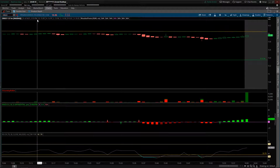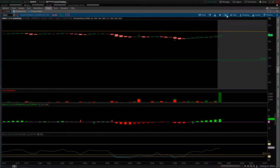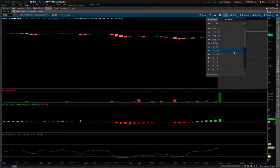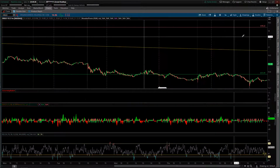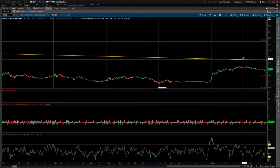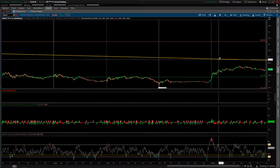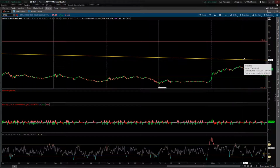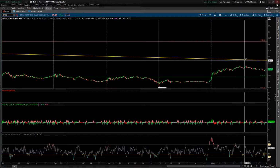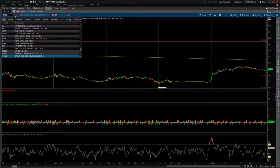Looks like that's actually tested that downtrend line. Let's see if we can zoom out of this really quickly. We'll do a 15-day 1 minute or something. Yeah, I'm not sure if you guys saw that. That was a little weird. It didn't really go to 1673. It was touching that line. So it might be a little glitch with Thinkorswim, but all good.